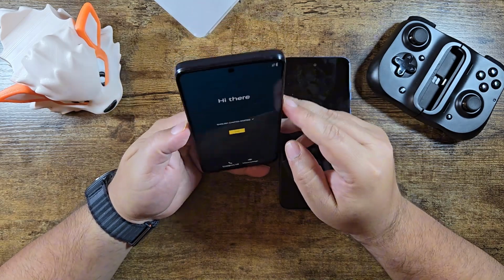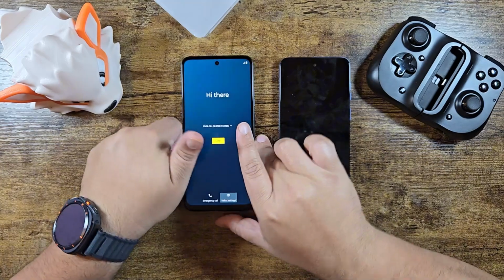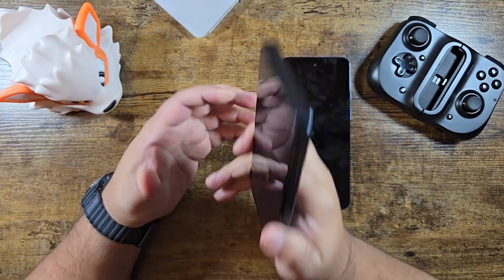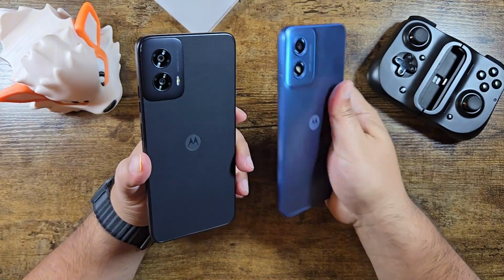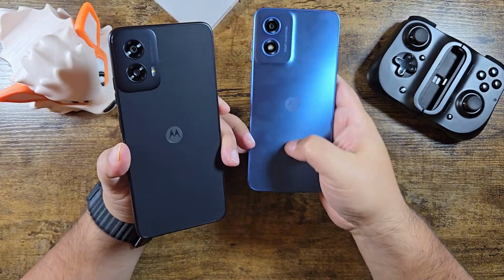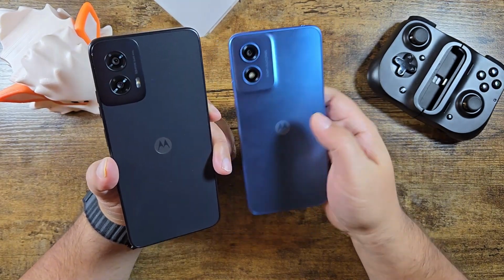So I'm kind of picking it up and taking a look at the screen right now, and I can already tell it is a better panel. I don't know how much better. I'll set it up and we can get a better look, but just the feel of it, I like this a lot. This is definitely a step up in feel from this, because this is very slippery plastic and you can really feel that, and it picks up fingerprints like no one's business.